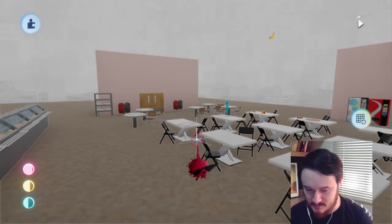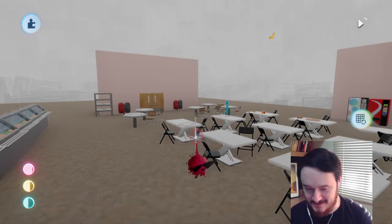Yes, melted cheese and beans on cheese on toast. Yeah, that's the one.